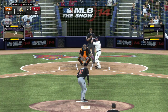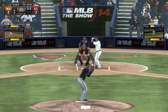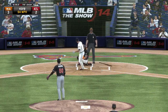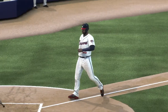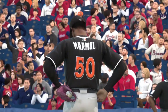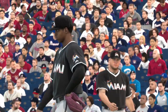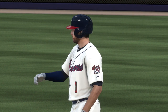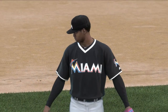2 runs, 7 hits, and 1 error on the Atlanta line score. Oh, and it misses. Ball 4, and that will force home a run. Well, when you're working out there with a 1-run lead, you got to do everything you can to protect it. The number one thing, throw strikes. His command lets him down here, and the bases loaded walk. He's going to tie the ball game up.